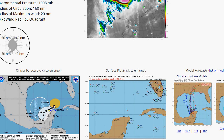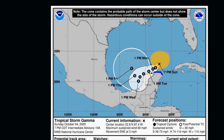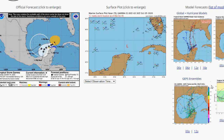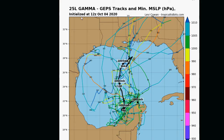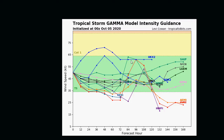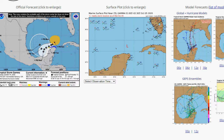The official plot from the Hurricane Center still has it kind of just meandering, but really nobody knows where this thing is going, and the models are just all over the place. Even if you look at the GEPS ensembles, all over the place, literally. So nobody knows what's going to happen with this. And the intensity guidance, so a few are strengthening it. A lot of them are just keeping it as a tropical storm, and a few are weakening it by and large. But most of them keep it around the same intensity as this thing just sits around there.